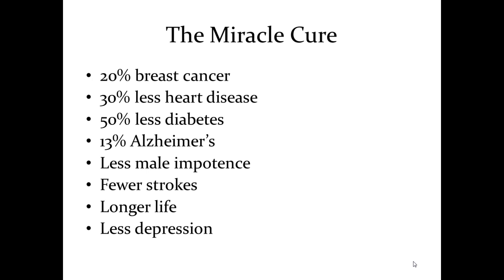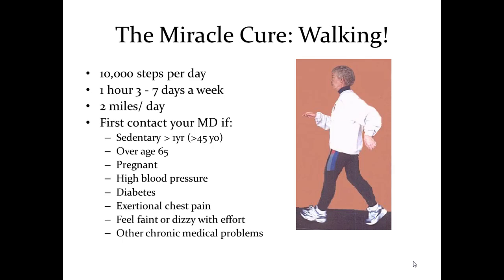There is a modality that has all of these terrific benefits: decreases breast cancer, heart disease, diabetes, Alzheimer's, less male impotence, decreases strokes, makes you feel better, live longer. If you knew what it was, would you do it? The miracle cure is walking. In the literature, it has been shown to have all of these benefits.